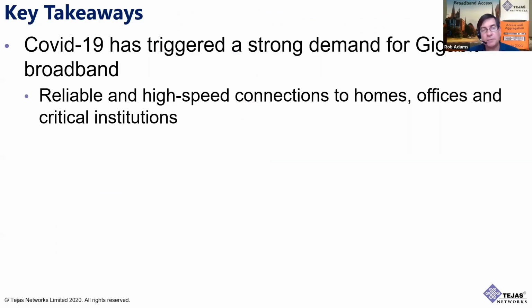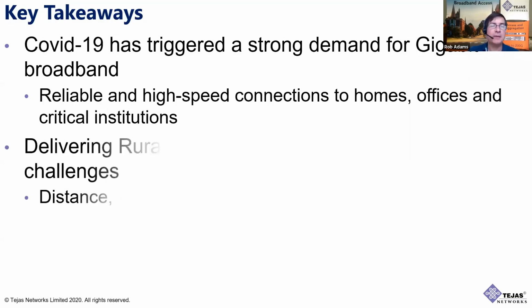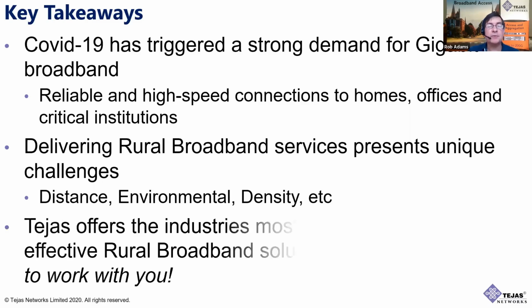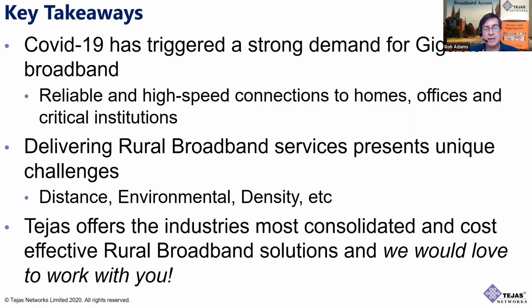I just want to leave you with a few takeaways, then we'll get to questions. So COVID, strong demand, right? Especially in the rural areas, especially on the upstream bandwidth, new technologies are needed, like XGS-PON, to increase the amount of capacity to each home. Delivering rural broadband has its own distinct challenges: distances between people, environmental, we talked about them all. And there are fortunately solutions for all of those out there today. And at Tejas, we have one of the most converged broadband solutions in the industry. So hopefully you'll take a look and we can help you deploy these services cost effectively.